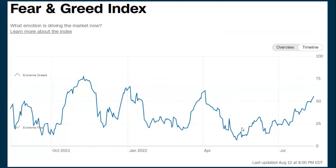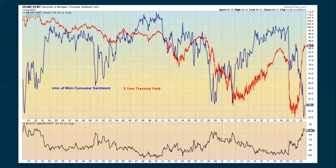When we're showing an extreme fear reading, that's when we're looking to go long. When we show an extreme greed reading, that's when we're looking to go short. But as this thing either advances or declines, we can follow that, because that's the way most people are feeling at that time. So I hope that clears up any questions that some of you may have had about that.